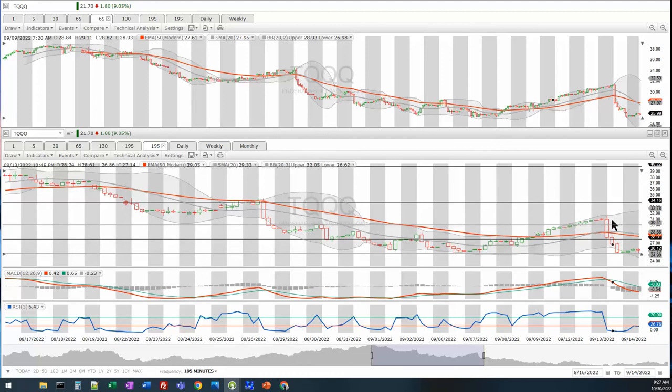But I don't remember what it was. If you're swing trading, you wouldn't have been able to sell until opening bell. So maybe that's your cue. You see something like this? What in the world? Why is it going? Even the MACD started to break down on the 195. See that? It started to break down. Wow. That's your cue at opening bell: sell.